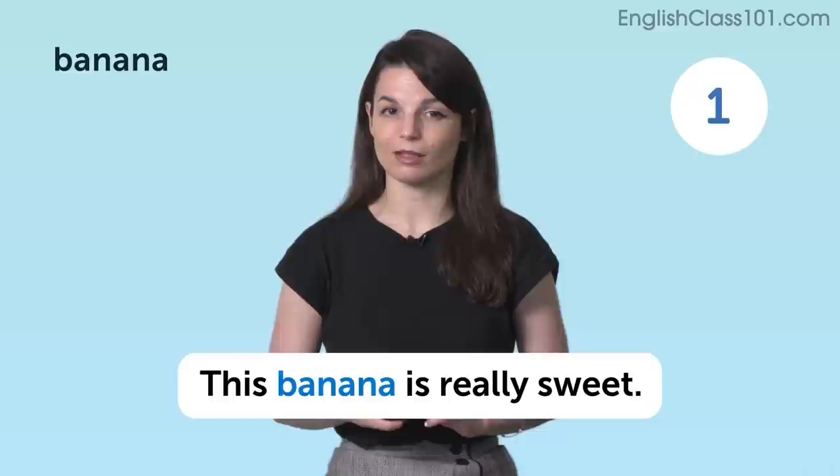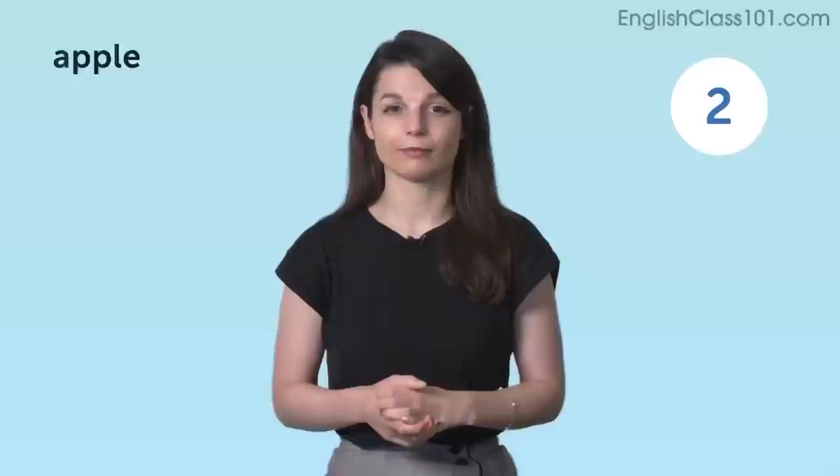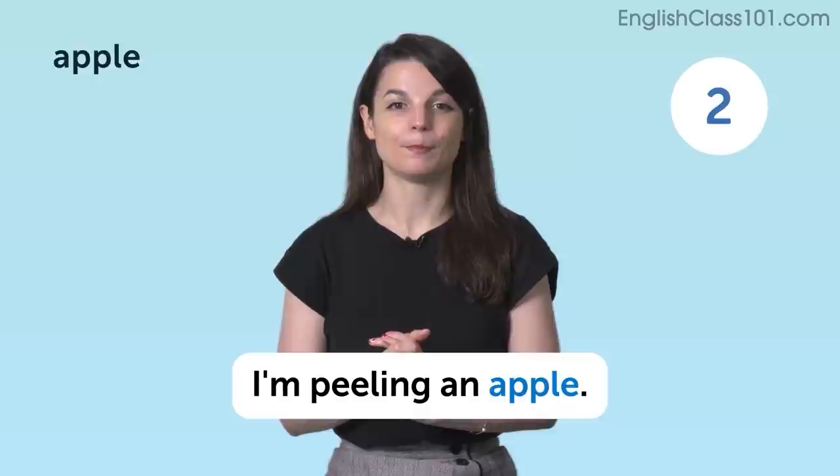Apple. Apples are very popular fruits. You can usually find them in red or in green colors. I'm peeling an apple.